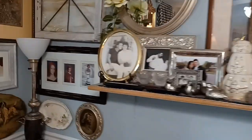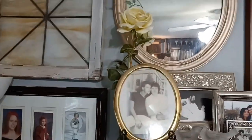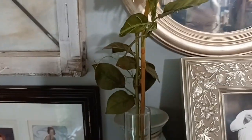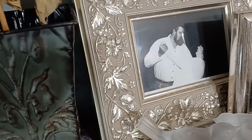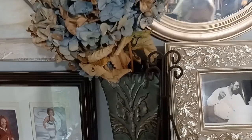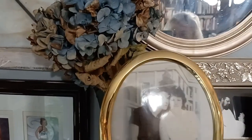And I think I'm going to take that rose that I've got up there, which is kind of like a spring or a summer rose. I'm going to take that down and I'm just going to put these dried flowers right up there instead of the spring rose. We'll have the dried hydrangeas, and that'll make it look like fall. I'll just pack that rose in with the summer things. And I'll put that hydrangea right there behind that little picture.